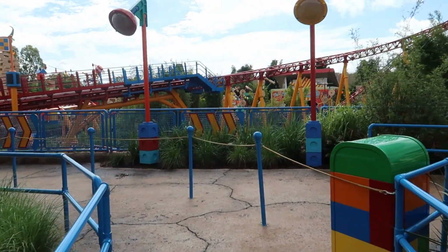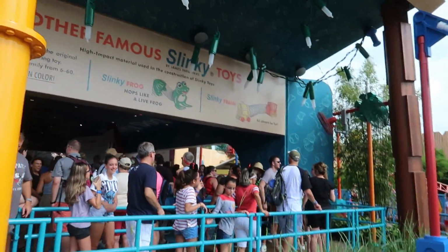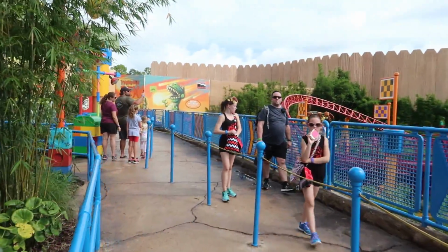So I'm going to show you this. If you look at this, this is a video of us going through Slinky Dog Dash, and on the right hand side you can see the fencing that we're talking about. This is going all the way throughout the land, and it's actually made of plastic. Basically they deemed it unsafe, so they have roped it off. They have cast members stationed throughout the land so that guests cannot get close to the fencing. They have boarded up some of it. We don't know what they're planning on doing with the fencing because they've been kind of vague, but boards have shown up over it.